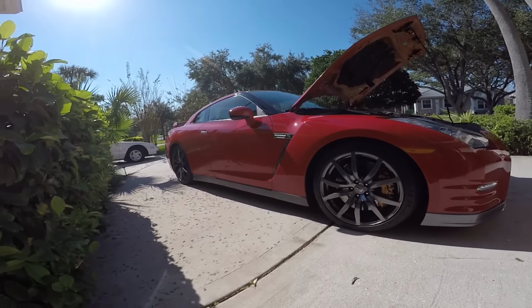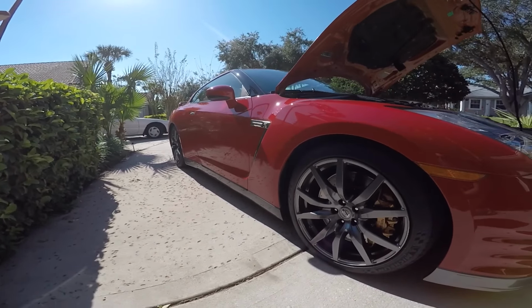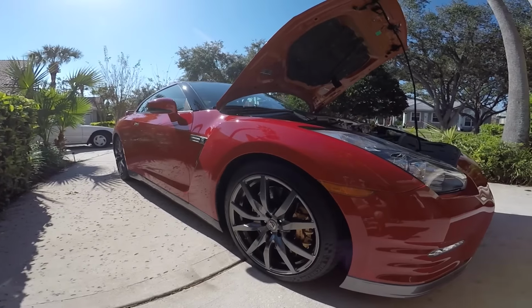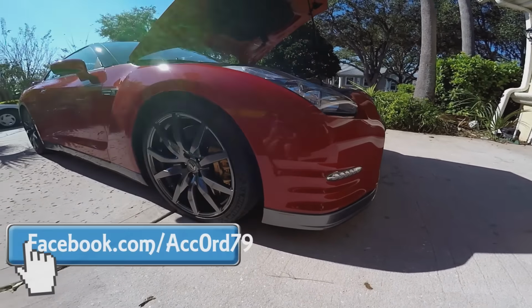But as you can see, look, all those swirls and everything are gone out of it. This thing was completely covered in swirls before. It looked like complete trash. And whoever had it before me just didn't take care of it. So I was so sad about that.